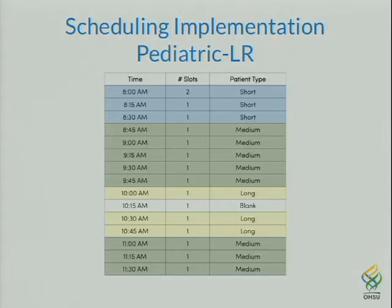So then the pediatric clinic asked to refine this strategy a little bit more. And this is based on their own intuition and some of the practices that they're already doing in clinic. So what they wanted to do was they wanted to bin the patients into 3 categories instead of just long and regular. So they wanted the short patients.